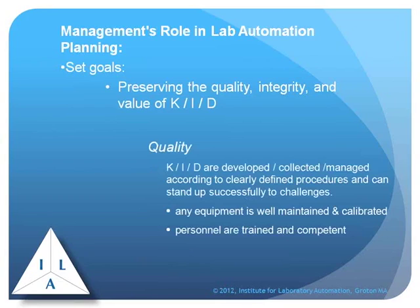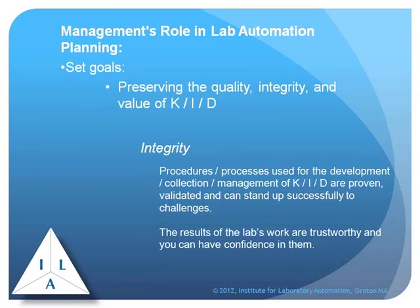Quality and integrity, I think, are pretty well understood, but let's just go through it for a second. When we talk about quality, we mean that the products of laboratory work, knowledge, information, and data, are developed, collected, and managed according to clearly defined procedures that can successfully stand up to challenge. When we talk about integrity, we're talking about those same elements being done according to validated processes, and that those processes can stand up to challenges.